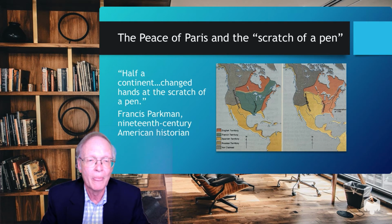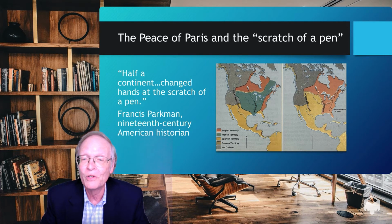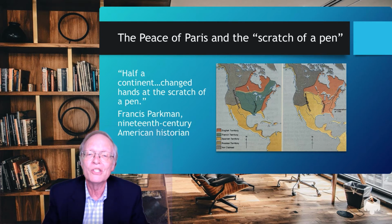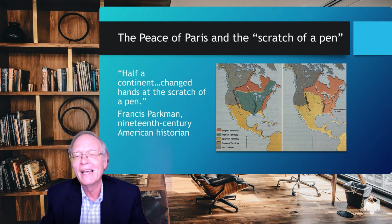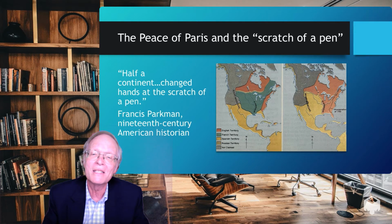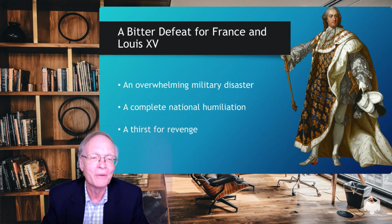After negotiations, the representatives of the French and British monarchs reached an agreement known as the Peace of Paris. The great 19th century American historian Francis Parkman wrote, "Half a continent changed hands at the scratch of a pen." And you know what? Parkman was right. Look for yourselves. The big green French Empire, it's gone, replaced by the bright red territory of Great Britain, which stretched from the Hudson Bay in the north to the Gulf of Mexico in the south, and from the Atlantic Ocean in the east to the Mississippi River in the west. It was truly a vast empire.